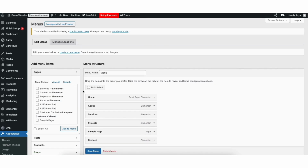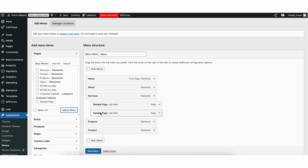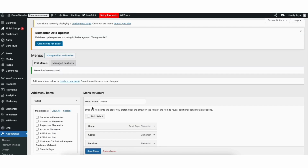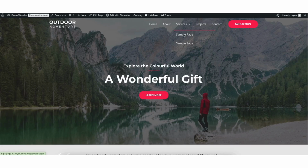If you want to have submenu items show in the menu, just add the items to the menu and place it a bit to the right under the menu name you want it to show under. I'll add a few under Services. I'll click Save. I'll now pull up the view of my site, and you'll now see these submenu items showing in the menu under Services.